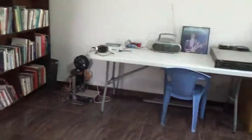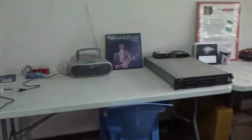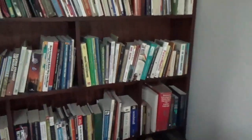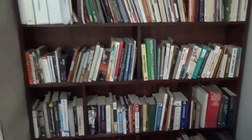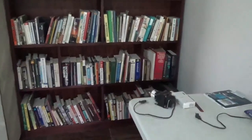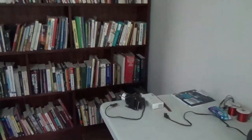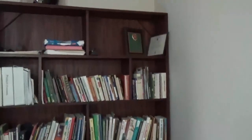Okay, let's see. So this is, again, the second bedroom, and you can see that we use the same tile. And over here we have another cabinet and my books. So I tell people, if I had to do it all over again and move, I would have sold everything with the exception of my books. But everything else I would have just sold. I would not bring it over. I would just repurchase it over here.